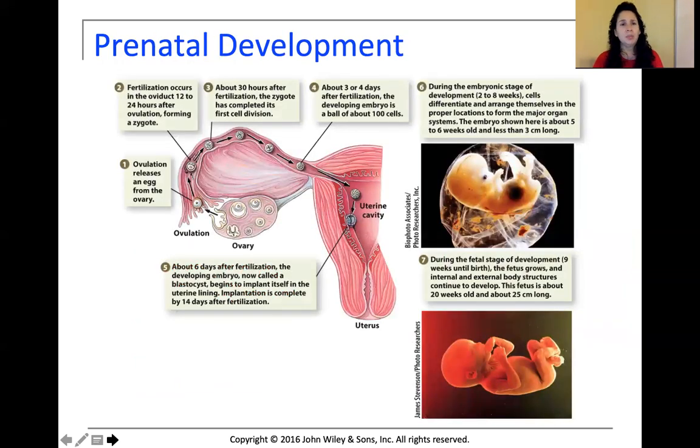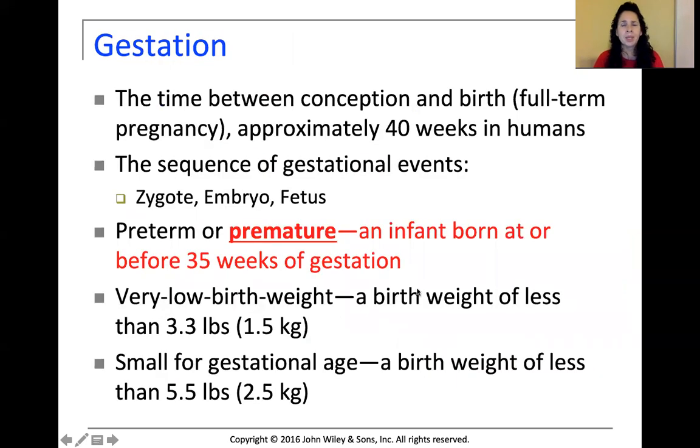And you can read here about the different stages that our baby is going through, all the way from conception, when the egg gets fertilized by the sperm, all the way up until our baby is delivered, right? So read that on your own time. Gestation, or this pregnancy stage, is typically about 40 weeks in a full-term baby. And if you took human development with me or someone else, we talked about the different stages, the zygote, the embryo, the fetus, that an unborn child goes through.